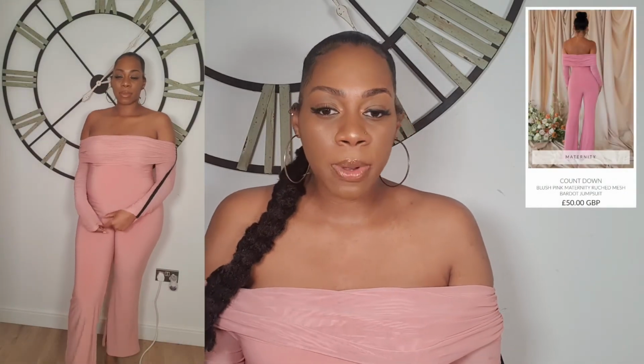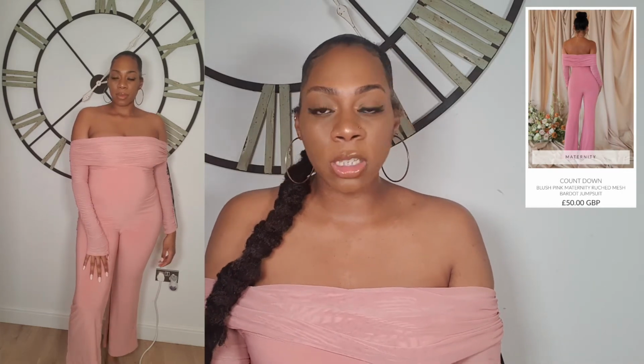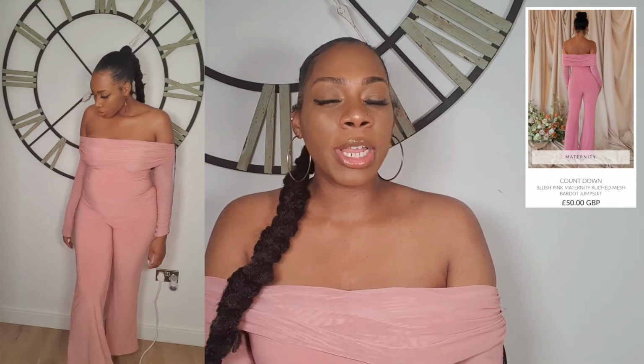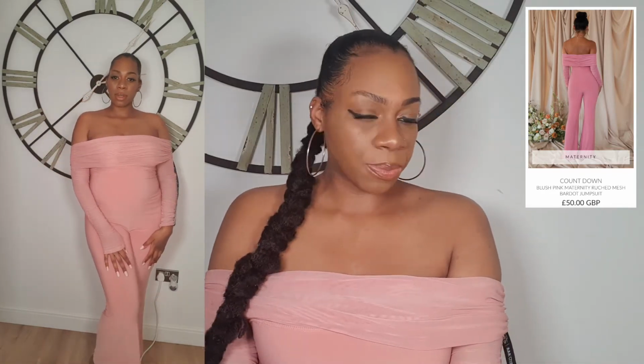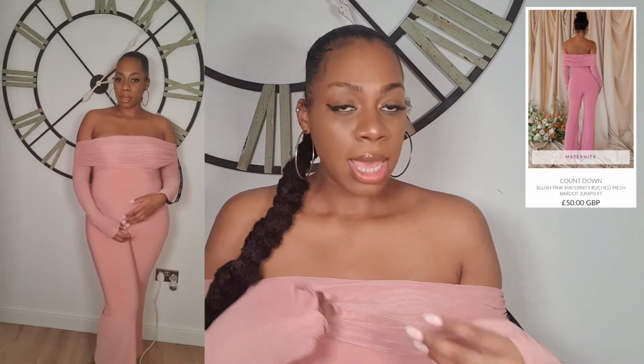Unfortunately for me, it is a bit short on me. I am 6 foot, so that is probably why. But it's in this really pretty blush colour. It has mesh sleeves, which I really like. And then it's got this mesh covering over the front of it.